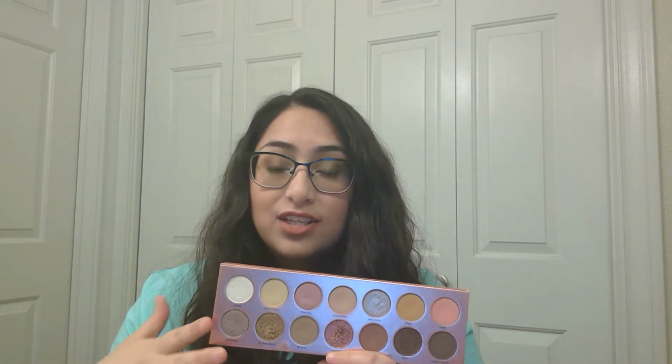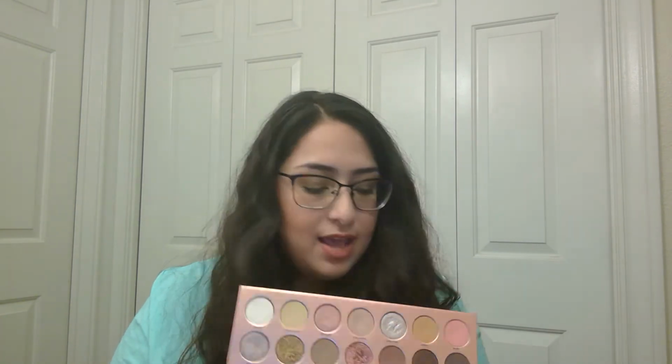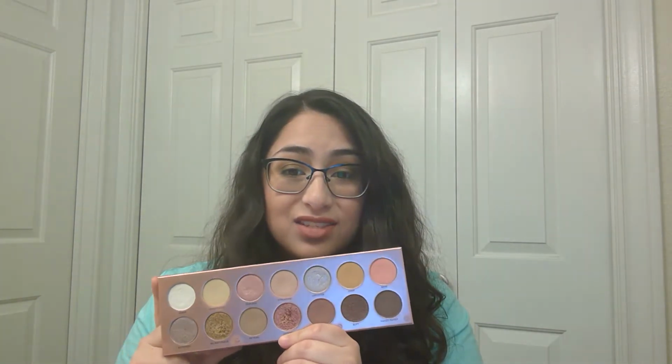I love it. I love the little pinks and yellows. Like I said, I love yellows. It doesn't lean too warm. It doesn't lean too cool. There's about one or two shades in both ends. But I think this is just an everyday neutral palette.